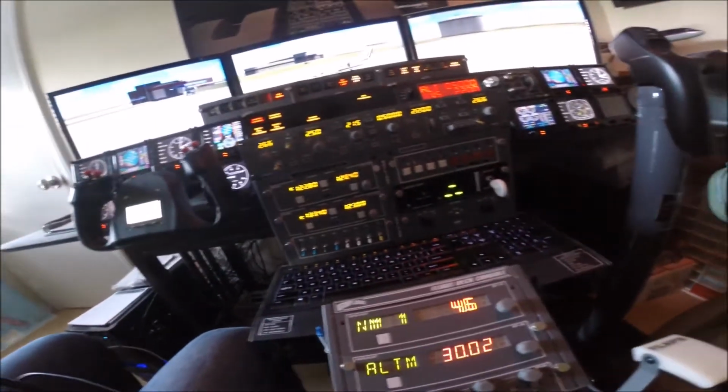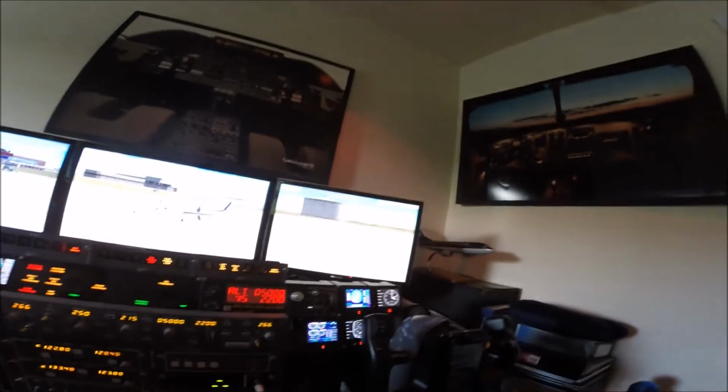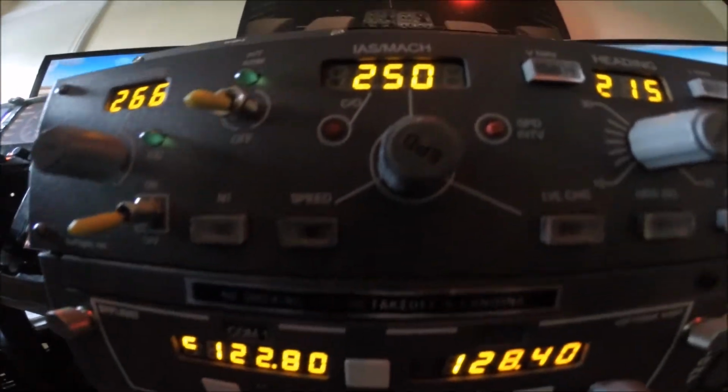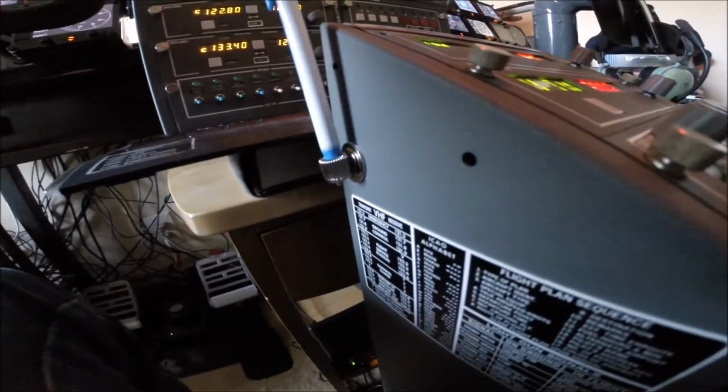The audio, which I'm using with my GoPro, is the Flight Sounds FSX dual intercom system, allowing me to use my real aviation headsets, my David Clark's here, and then I'm currently using the Telex Airman 750. Some other little details are all the decals I've put on the knobs and the panel, and here, and the little pen holder.